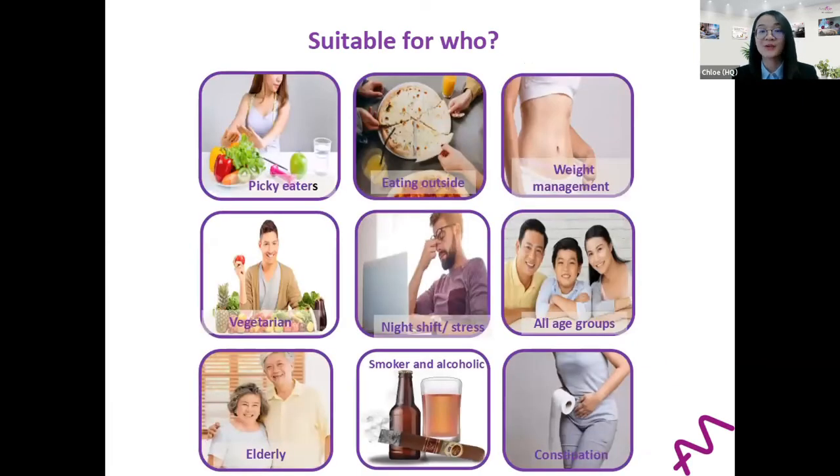Okay, so VG81 is suitable for who? Especially picky eaters who do not take any vegetables. So can you imagine, okay, let me ask you a question. In your house, when you're eating lunch or dinner, is there any one of your family members who totally does not take any vegetables? Anyone in your house?